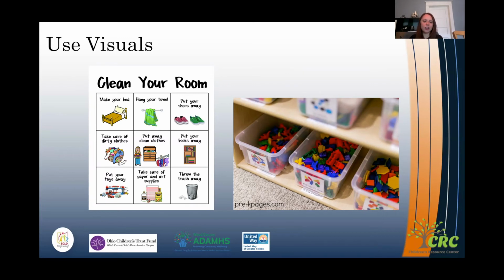So the list on the left gives an idea of what you could expect for a clean room. This would be used for an older child because there are 9 things on the list that might be too much for a younger child, say toddler or preschooler. The younger the child is, the less I would put on that list.